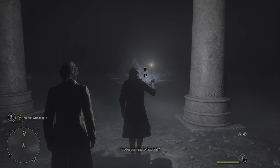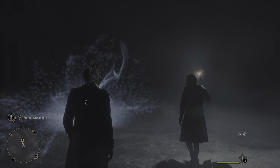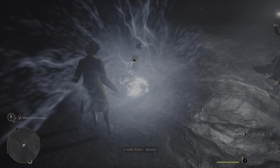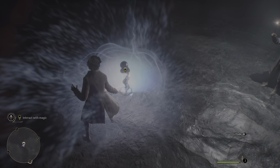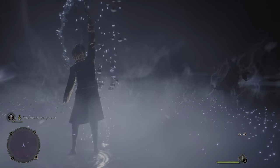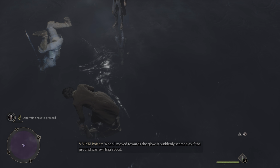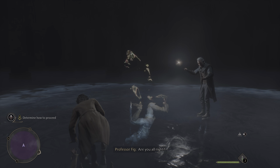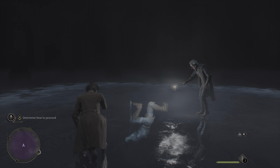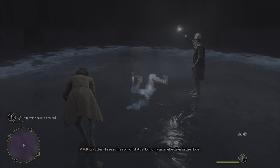See something up ahead. What is it? That glow again, but on the floor. Revelio. When I moved towards the glow, it suddenly seemed as if the ground was swirling about. Are you all right? Yes, sir. I'm fine. You seem to have caused the floor to change. That statue? What statue? I see some sort of statue, but only as a reflection in the floor.